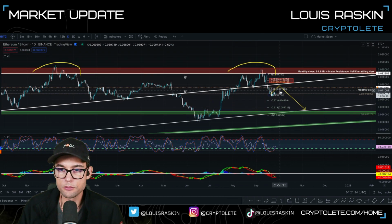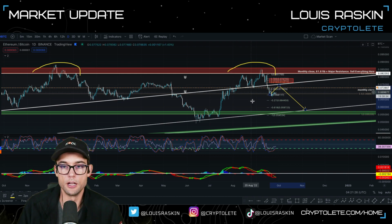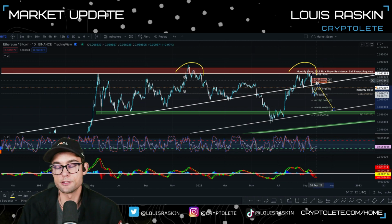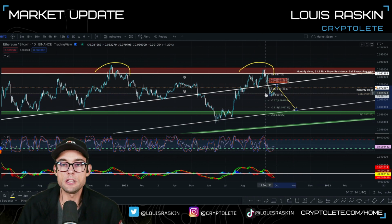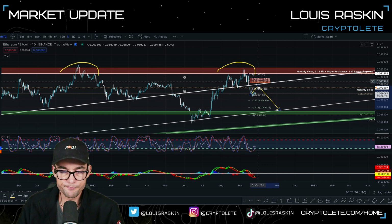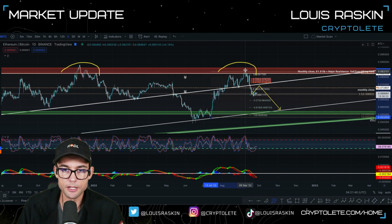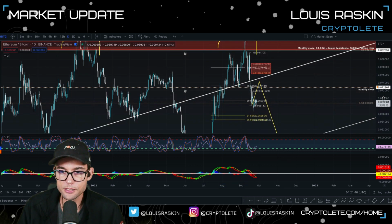It's nothing that I could really say, okay, this is a major support or anything like that. It's not a major resistance, so it's sort of a no man's land. So for me, anything could happen. Maybe if we take a Fibonacci from the bottom to the top, it might have some confluence.